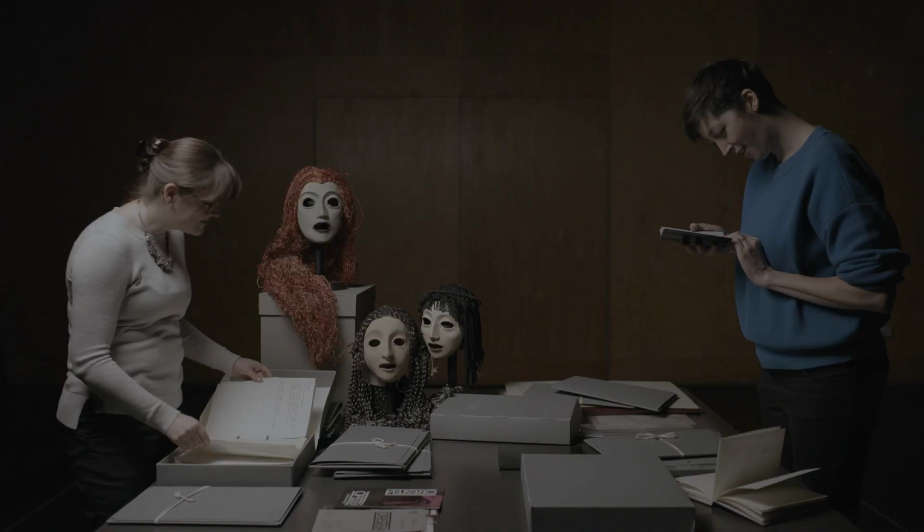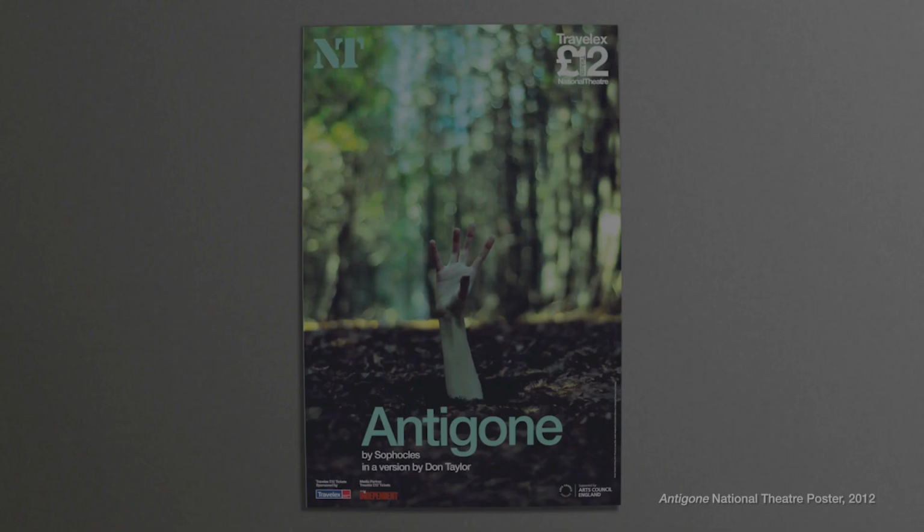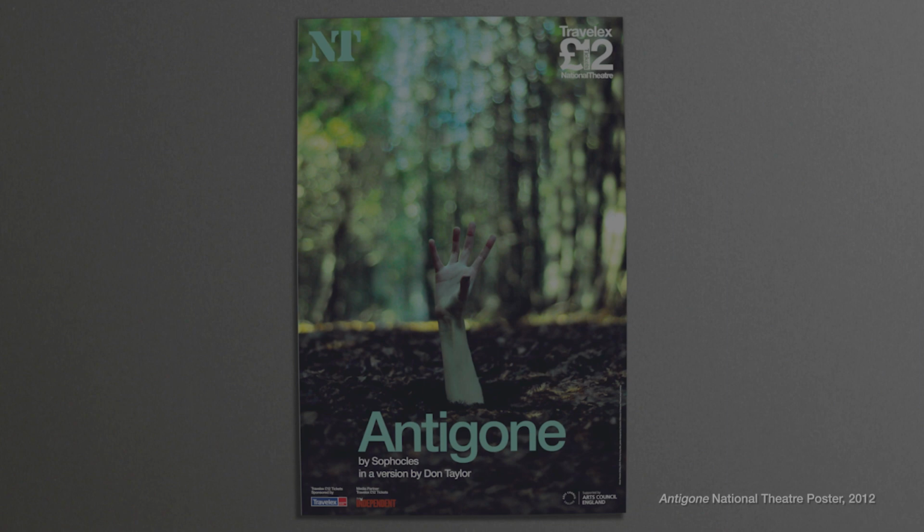One of the most famous of the Greek plays, Sophocles' Antigone, was staged at the National Theatre in 2012, directed by Polly Findlay and translated by Don Taylor.